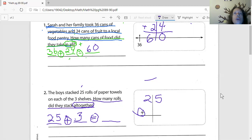It's right over here because we're talking 3 ones, not 3 tens. This is only 3 spots. Okay.